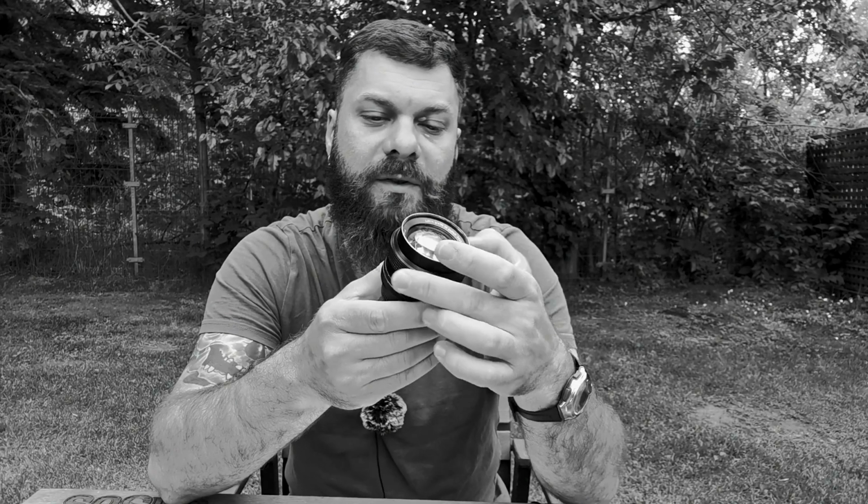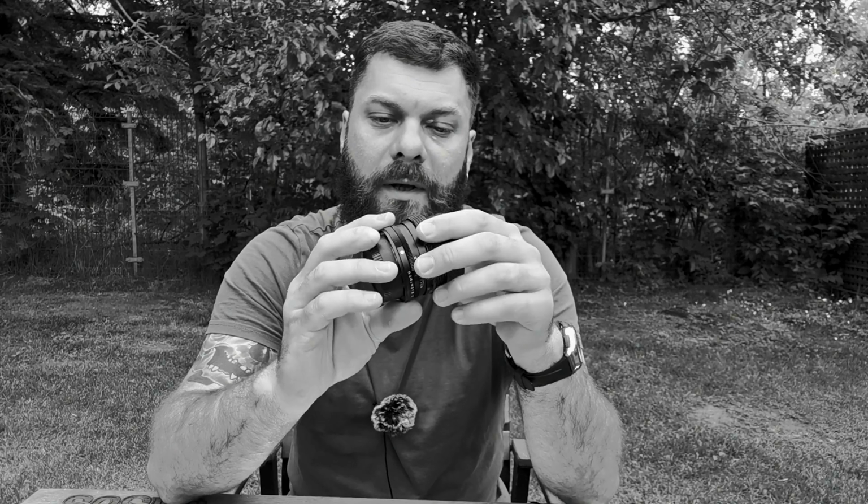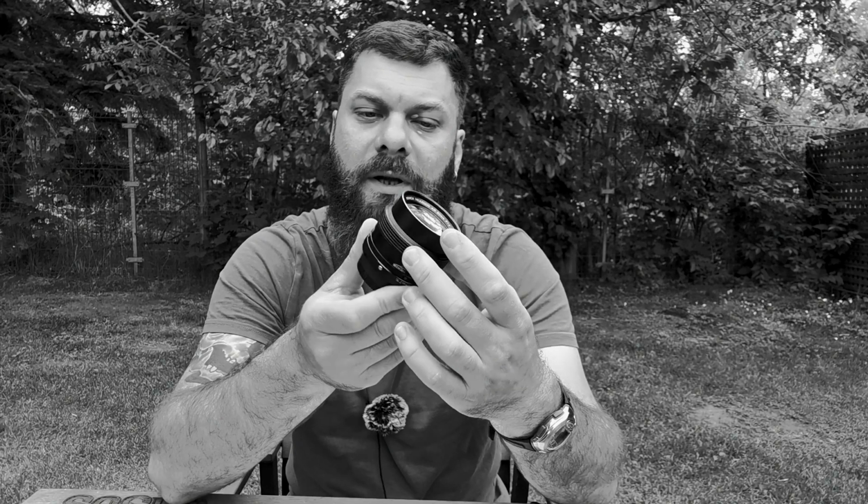It weighs 290 grams, so it's not light, but it's definitely not heavy. Its focusing distance is 45 centimeters, and its focus throw is a generous half turn, around 180 degrees. And I find it just enough for very precise focusing.